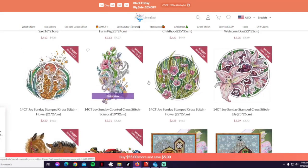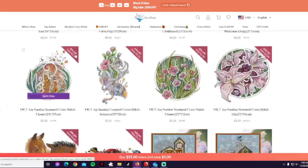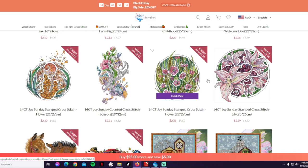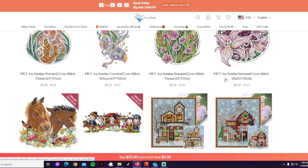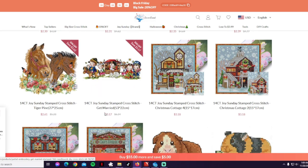These are really pretty. These like flowers, just like, I don't know how I would describe it. It's almost like whenever you take a microscope and zoom in on stuff, or take a section out of something. That's what it makes me think of. But these are just really pretty and really colorful. I love this one, 53 by 22. Look, it's only $3.17 USD.